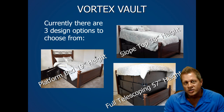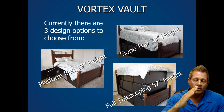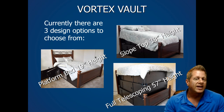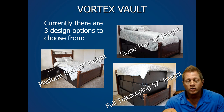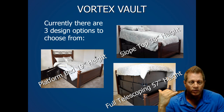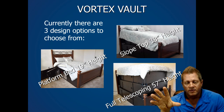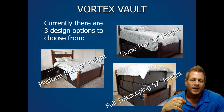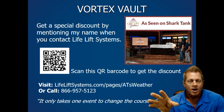Now, they have 3 options right now to choose from. They have a slope, which kind of goes up as though you're watching TV in bed at a slope, for example, if you suffer from acid reflux. They've got the platform bed, which is the flat bed. Kids can crawl under there real quick, shut the door in a panic situation, call 911. They've got the full telescoping version, which again is safe for the whole family to crawl into or walk into or roll into, and that way you guys can all be in there. So they've got 3 different models to give you options.